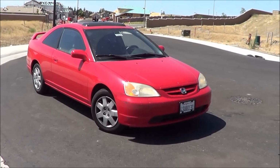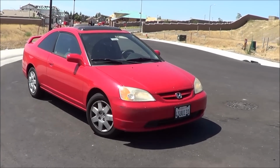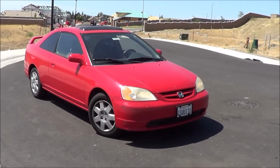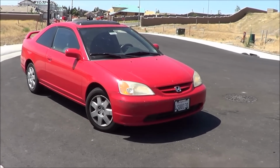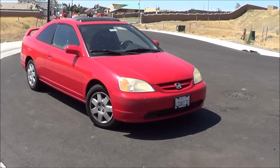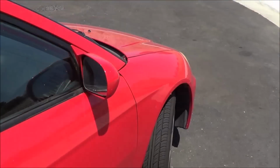Now, competitors for the Civic back in 2001, you had the vehicles in the compact class, of course, and you had its arch enemy, the Toyota Corolla. You also did have the Ford Focus, Dodge Neon, as well as the Plymouth Neon too, and then the Chevrolet Cavalier as well, and the Nissan Sentra. The Honda Civic was certainly one of the best selling compact vehicles in 2001.